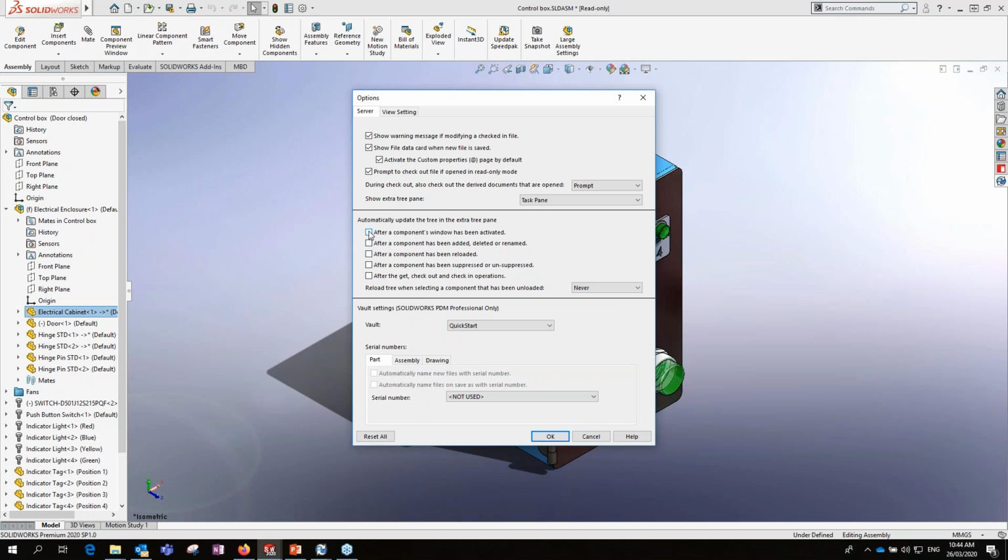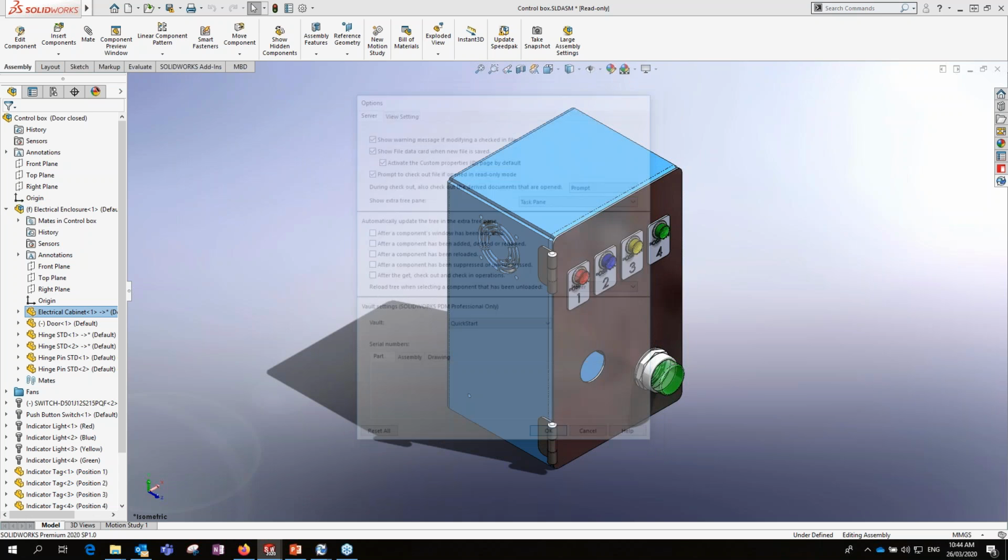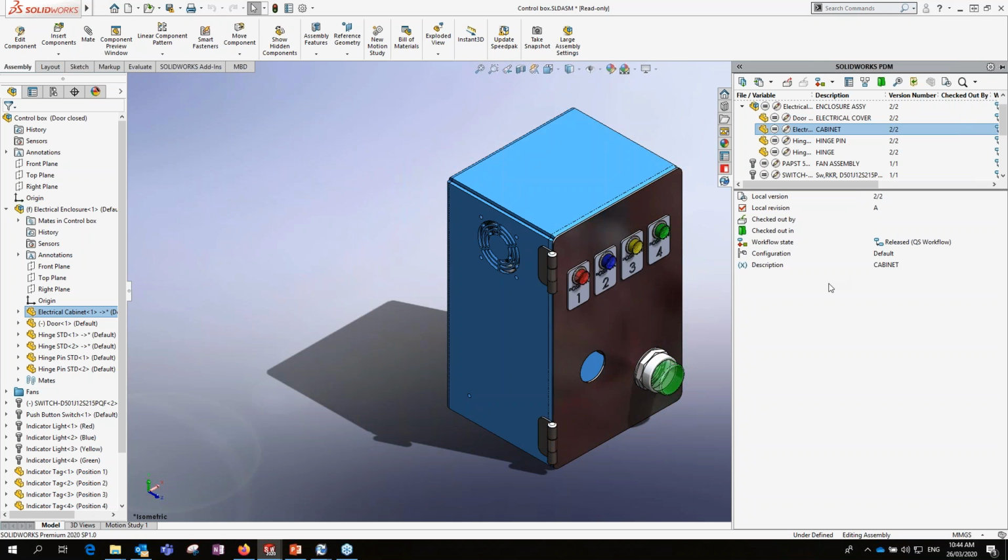The only disadvantage of disabling these options is that you are not updated anymore. I don't know if this file is checked out by someone else. When I try to check out the file, it will show me later on that this file is checked out, but I don't have up-to-date information in my add-on. But what's the harm? You can still do it manually. You can right-click and refresh the tree on demand. So we are switching the automatic process that happens behind the scenes to an on-demand process to enhance the performance.